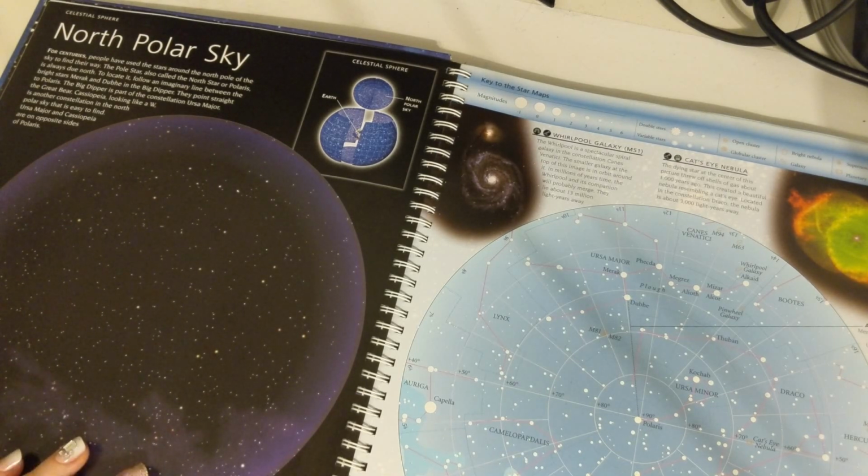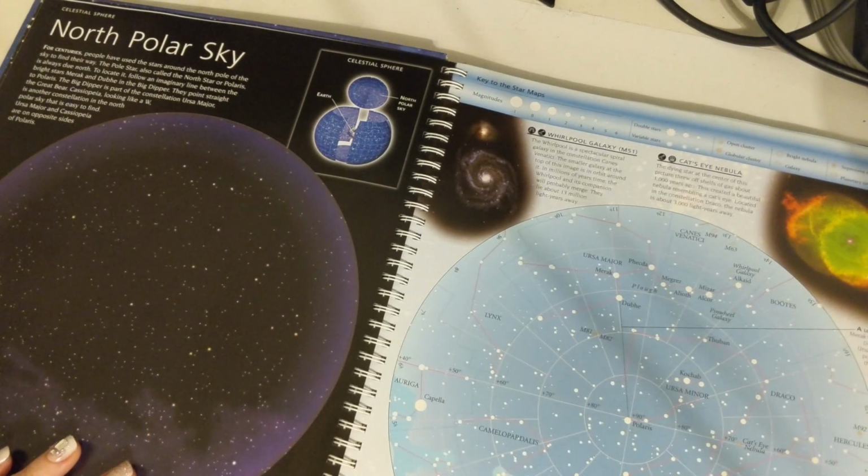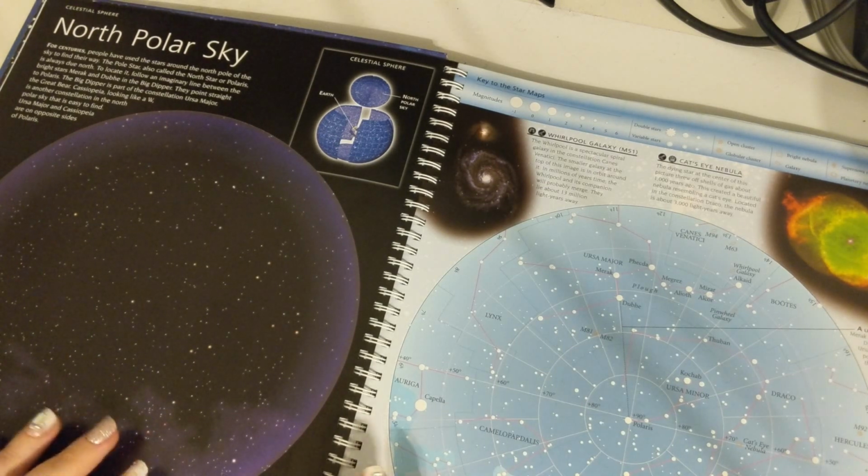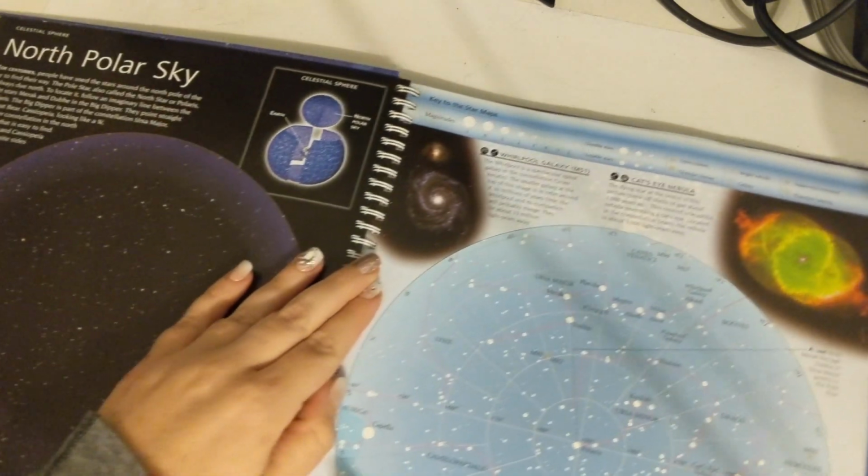Circumpolar stars. From Europe and North America, most of this part of the sky is always above the horizon. Stars that circle around the pole are called circumpolar. They never rise or set, so they are always visible above the horizon.